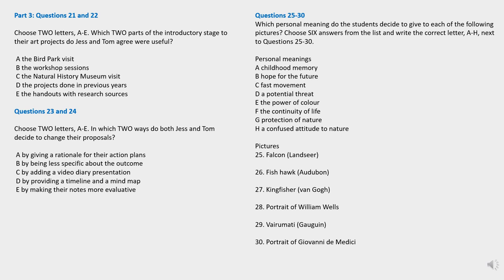Me too. I found I could research so many different aspects of birds in art. Colour, movement, texture. So I was looking forward to the bird park visit. What a letdown. It poured with rain and we hardly saw a single bird. Much less useful than the trip to the Natural History Museum. Yeah. I liked all the stuff about evolution there. The workshop sessions with Dr. Fletcher were good too, especially the brainstorming sessions. Oh, I missed those because I was ill. I wish we could have seen the projects last year's students did. I suppose they want us to do our own thing, not copy.